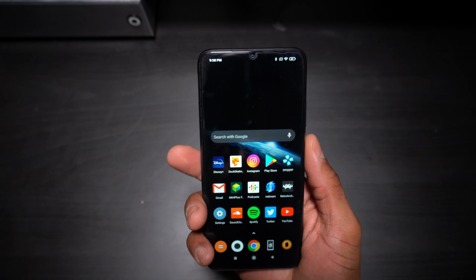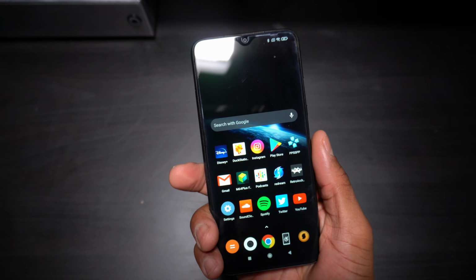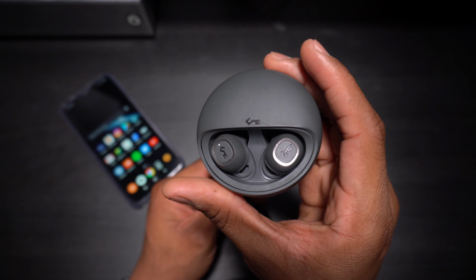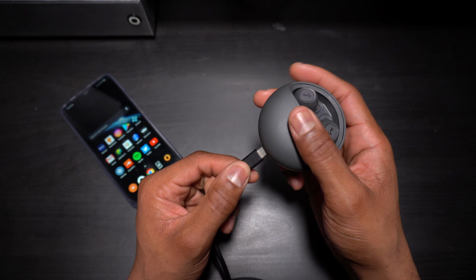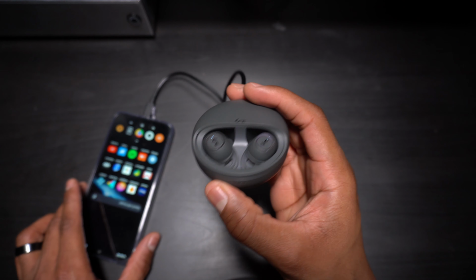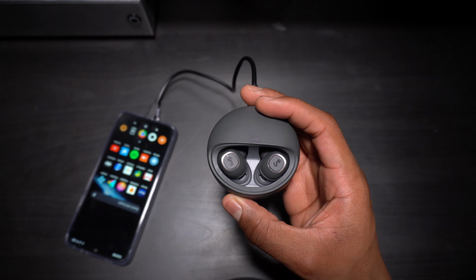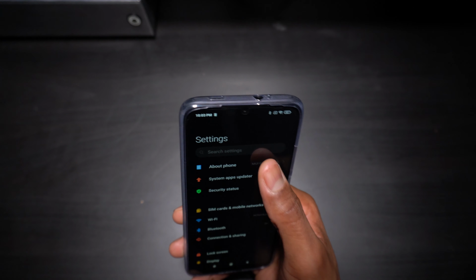On top of its awesome battery life, the Poco M3 also supports reverse wired charging, so you can charge up a pair of earbuds or a secondary phone via the USB Type-C port. Nice to have, huh? In addition, you get a 3.5mm headphone jack, dual speakers, and an IR blaster.